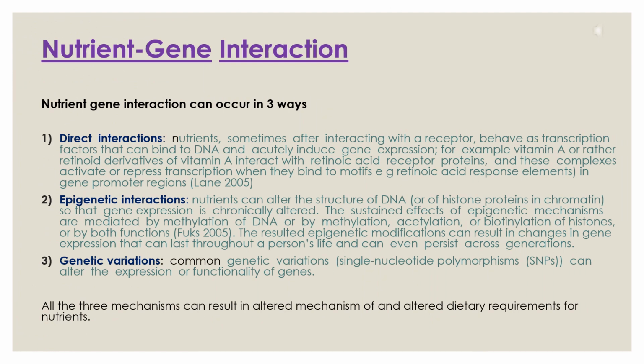Moving on, let's see how nutrients interact with genes. Nutrient-gene interaction can occur in three ways: direct interaction, epigenetic interaction, and genetic variations. In direct interaction, nutrients after interacting with a receptor behave as transcription factors that can bind to DNA and acutely induce gene expression. In epigenetic interactions, nutrients can alter the structure of DNA so that gene expression is chronically altered, and it has sustained effects throughout the person's life, or it can persist across generations. Third is genetic variations. These commonly occur due to single nucleotide polymorphisms and can alter the expression or functionality of a gene.